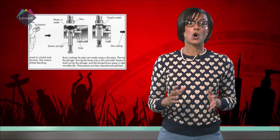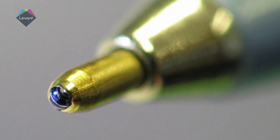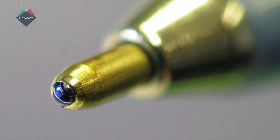So, the obvious move was to speak to his brother the chemist, and he developed a new tip consisting of a ball that was free to turn in a socket. And as it turned, it would pick up ink from a cartridge and then roll to deposit it on the paper. Biro patented the invention in Paris, 1938. Voila!